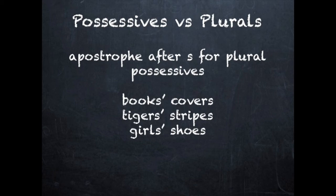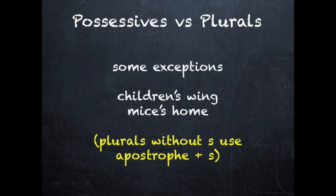When you have plurals ending with S, that's where you put the apostrophe after. Books' covers, tigers' stripes, girls' shoes, all of those, because they end with S and they're plurals, you would put the apostrophe after. There are some exceptions to the rule about apostrophe S for singular and apostrophe after the S for plurals, and that would be when you have plurals that do not end with S. So if it's a plural but it doesn't end with S, you go ahead and treat it like it's singular, like children's wing or mice's home.